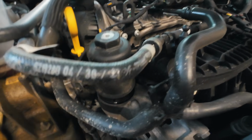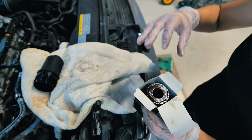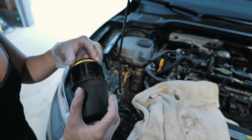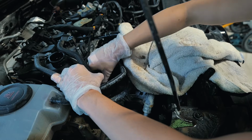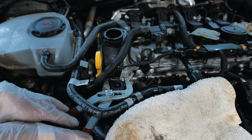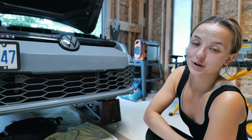It's draining. Okay, so this one will go into the old. Oh, I gotta push it in. It looks like the oil finished draining, so I'll be putting the screw back in and filling it up with more oil.